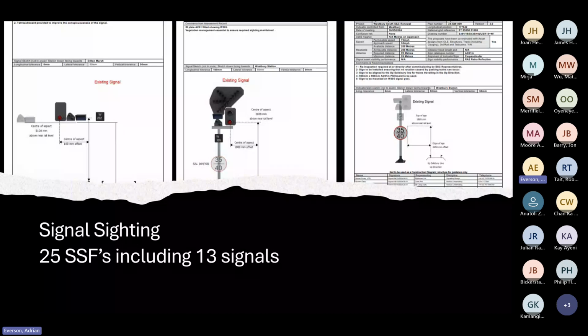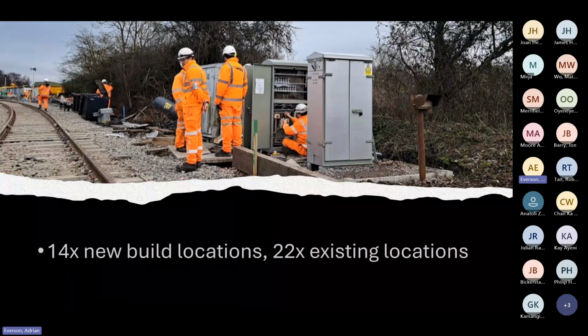25 signal sighting forms, including 13 signals, and that made many of the meeting room allocations we had in there. There's quite a lot of meetings just to get that sorted out with gauging as well. That's quite an uphill struggle, but we got it done and sorted in the end. 14 new build locations and 22 existing locations with changes in those existing locations. Again, designed for every one of those new build locations and also for the changes in the existing locations as well.